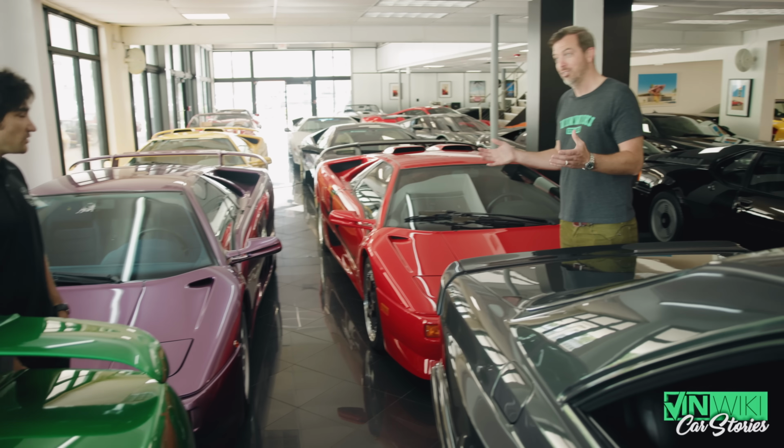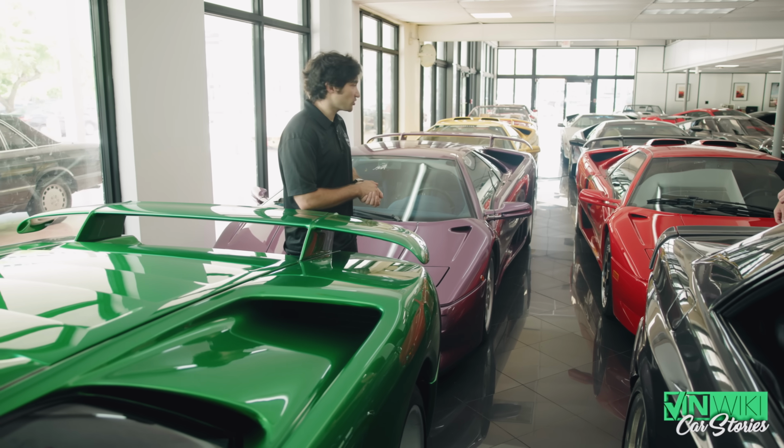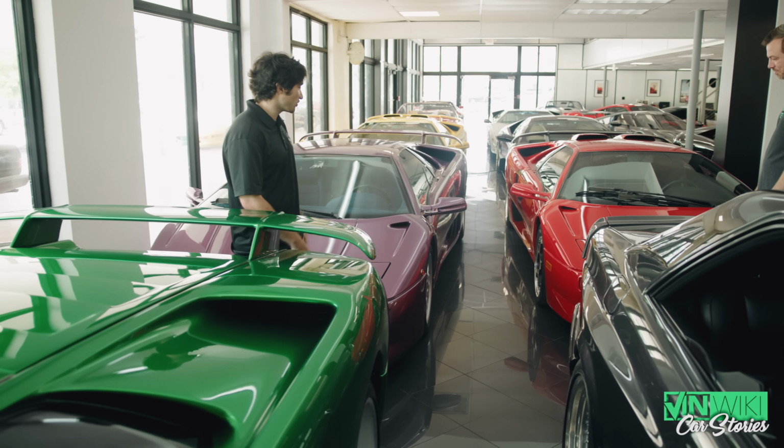Are these all sold, or are these available? So a couple of cars are sold, a couple are available. This line of Diablos is sold. This next Diablo is available. So this is one of the favorite cars we've had here.